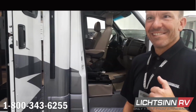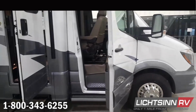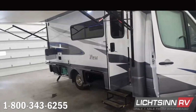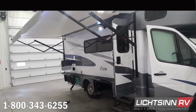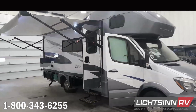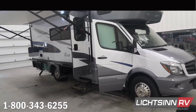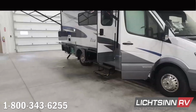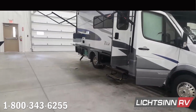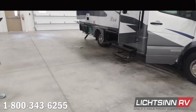Next request was for a long view of the coach. Awesome. And I'll move on to the next question. Where would you recommend storing lounge chairs or rocker chairs? The compartment that's underneath the slide out on the driver's side will fit the longer style RVing chairs without any issue. You can also put some of these smaller camping chairs right inside the compartment where the inverter was.